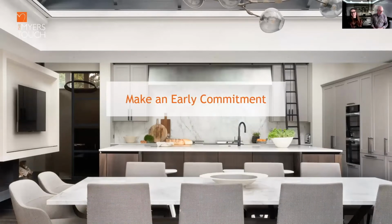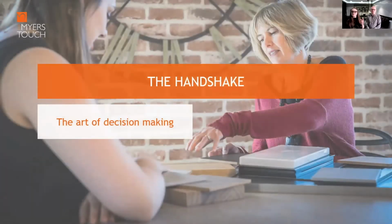So making an early commitment may sound a little bit scary, especially when there's so many decisions to make. You don't want to rush into a decision and commit to something. But if you are going through this process, we need to make sure that you're making the right decision relatively early, and there is an art to doing that. So, the art of decision making.